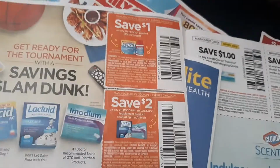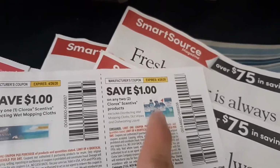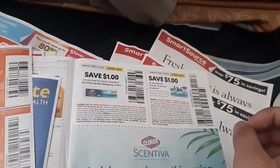And then expensive products. And then the Clorox, expensive mops. And then Dollar Tree has the 15 count, so that's a Dollar Tree match. But they ran out because of people worried about the virus, so darn it. But this only works on the Scentiva variety though.